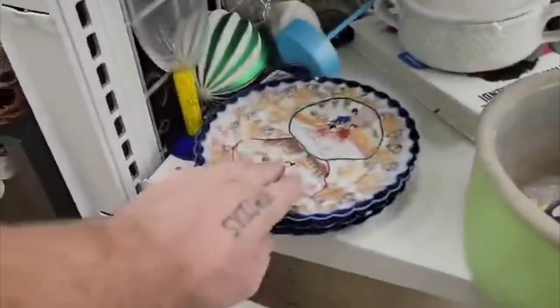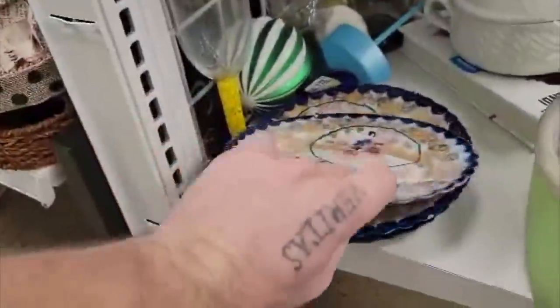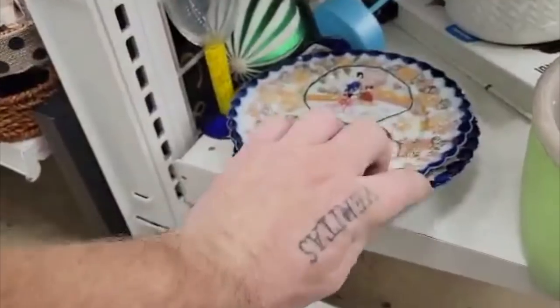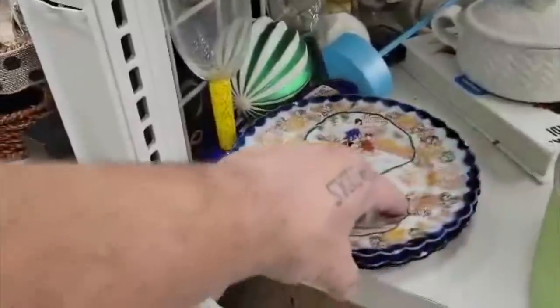Oh, do I spy down here? No, unfortunately. Yeah, this one's got a big doink there. This one's got a big doink up there and there. That's a shame.